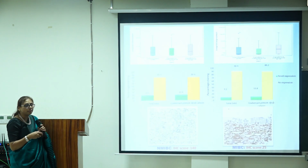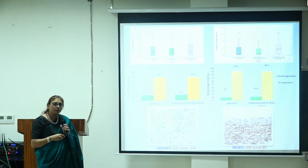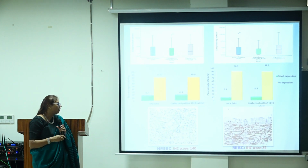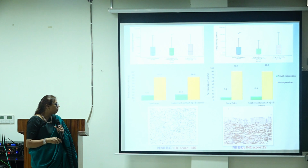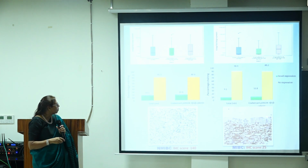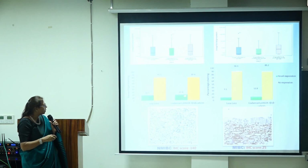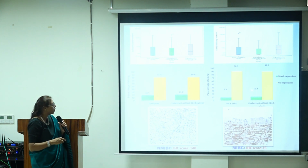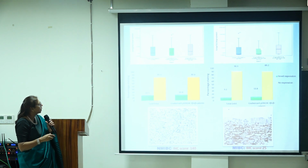The last transcription factor that we studied was ZEB1. In normal urothelium or bladder mucosa, we could not observe any expression of ZEB1, but in non-muscle invasive and muscle invasive, here we can see the urothelium showing novel nuclear gain of ZEB1. So 19.4% non-muscle invasive showing the ZEB1 expression compared to 10.8% muscle invasive bladder cancer showing ZEB1 nuclear novel expression. And these are the results at the transcriptomic level.